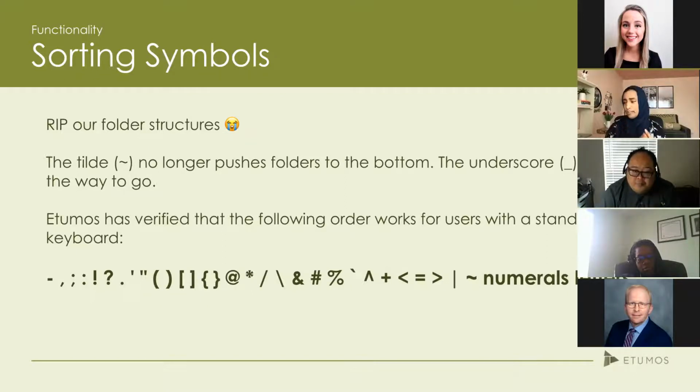So what we have verified is that the order I have listed here works with a standard US keyboard. And I say a standard US keyboard because we have not tested it with things like Cyrillic characters, kanji characters, currency symbols that are not the $, all of that stuff. If you're using those, I would definitely do some testing on your own. But this order works. We have found that it works really great if you're using a standard US keyboard.